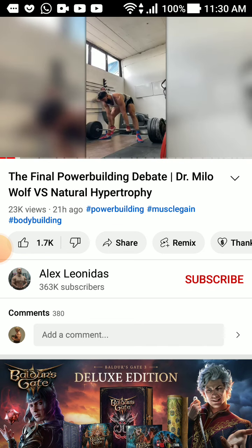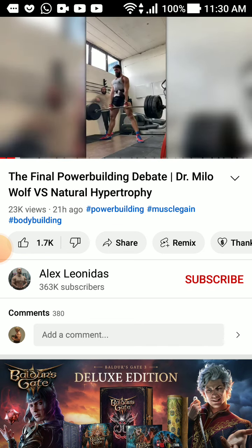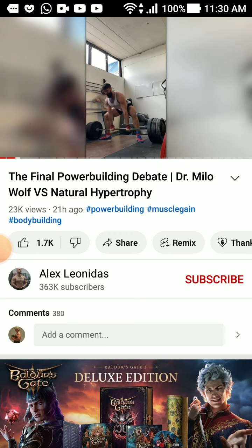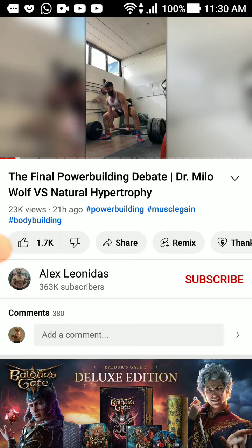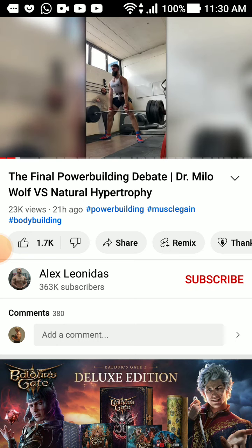Issue is time, right? Ultimately, for most people in the gym, there's only so much time you have to train. And so if you're trying to chase two things at the same time, and they're kind of pulling in different directions, you might not have enough time to actually optimally achieve both. In fact, there's no difference between a bodybuilder and a powerlifter.